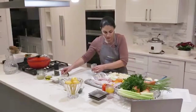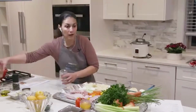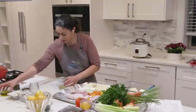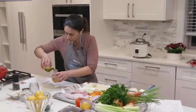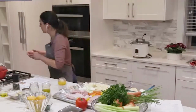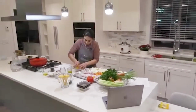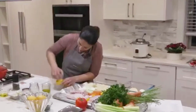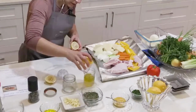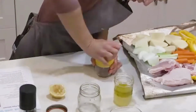Great. So the marinade is next for the sheet pan. What goes in the marinade is a quarter cup of chicken stock that I had made earlier, and a half cup of olive oil. Perfect. I'm going to juice the lemon. I like using these jars, actually. Sometimes I'll make more marinade than I need, and I save it in the fridge for up to a week.